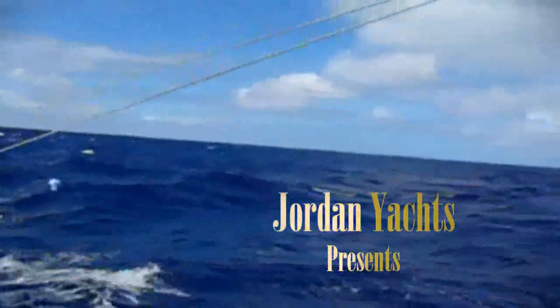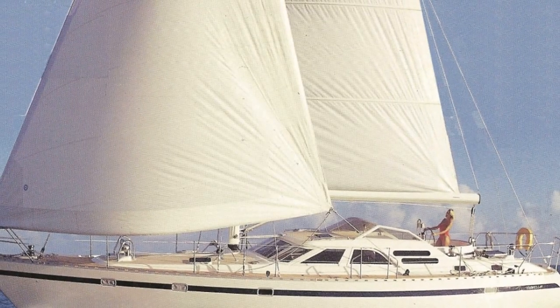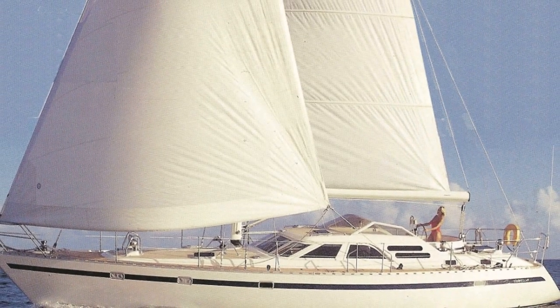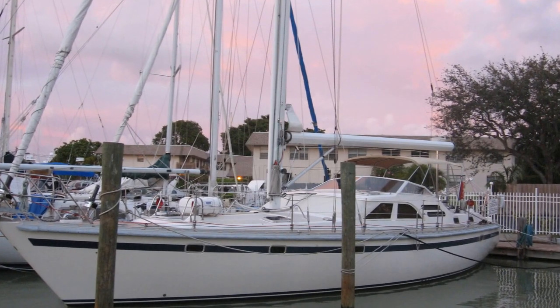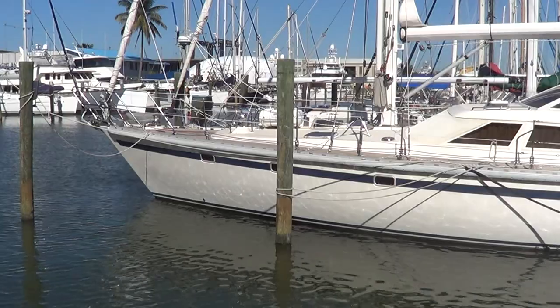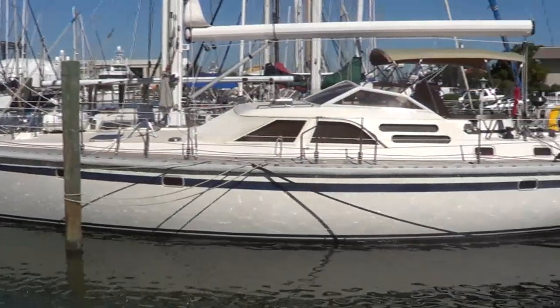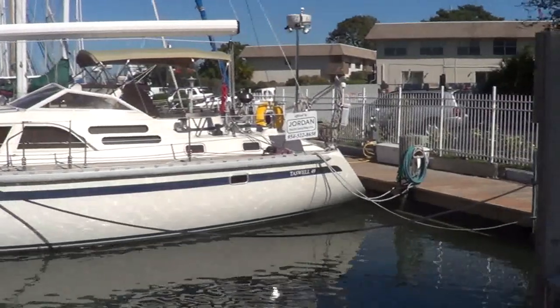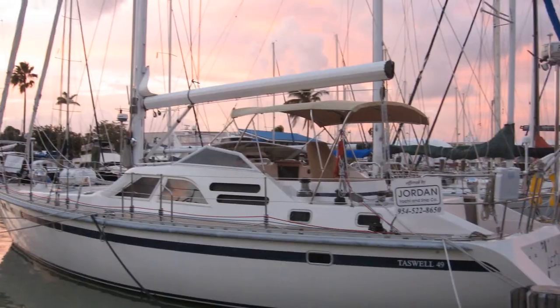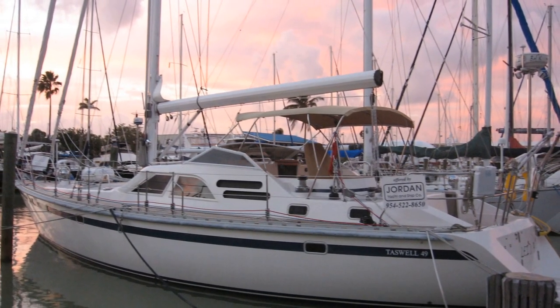Lei'd Back is a 1991 Tashiba pilot-housed raised salon cutter. She features an inside steering station. She was designed by renowned naval architect Bill Dixon. She was constructed by Ta Chiao. In 2009, she underwent an extensive refurbishment, including new teak decks. She is fast, strong, and beautiful.